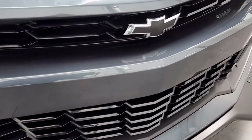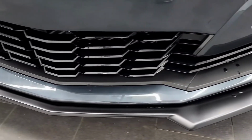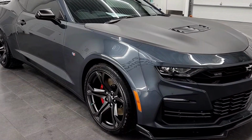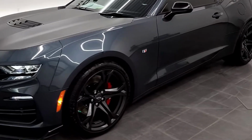And that concludes our thrilling journey through the 2024 Chevrolet Camaro ZL1. We hope you enjoyed this in-depth review and gained valuable insights into the incredible performance, design, and features that make this car an absolute powerhouse.